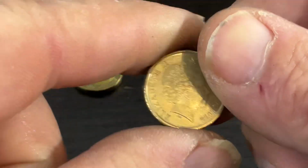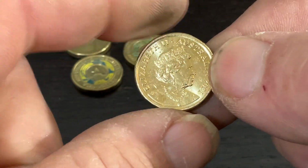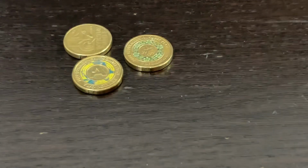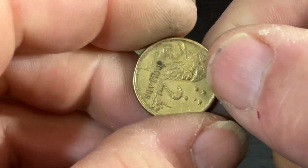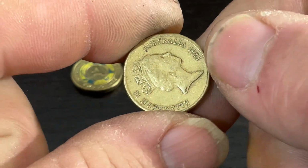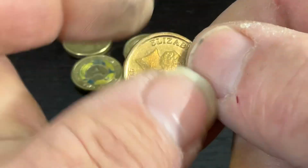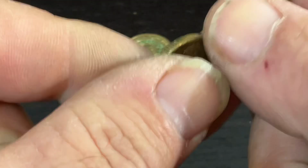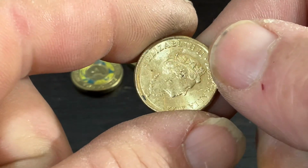What's this one? 2021 something? No. Shiny. Three rolls. Haven't got much success at the moment. Hopefully there's something in that header roll besides the 75th anniversary.